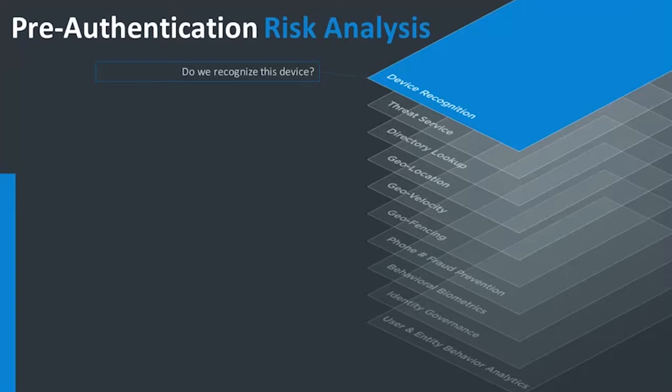A very easy indicator of risk is, do we trust the device? Have we seen the device before within the enterprise, within the organization? Has the user gone through a strong multi-factor authentication process from that device before? And if they have, we have the ability to construct a unique device fingerprint and essentially use that the next time the user comes in as a level and indicator of trust and therefore lowering the risk. Because we can lower the risk based on device recognition, we can reduce the friction. So this is really typically a starting point, but it is just an indicator of risk.